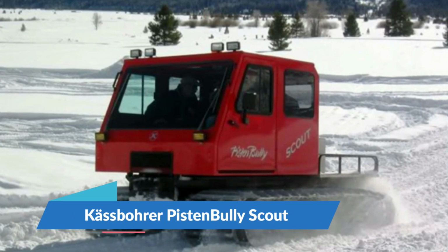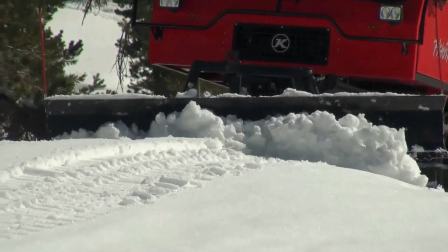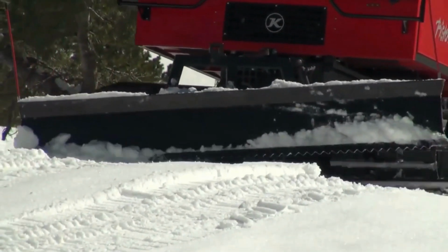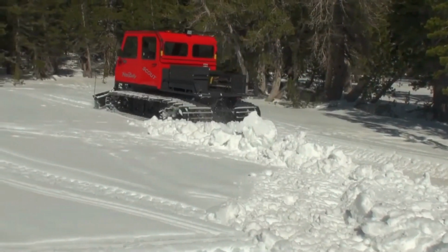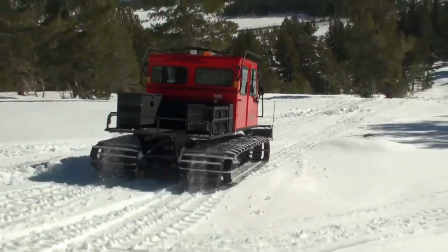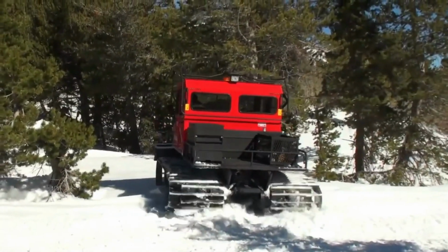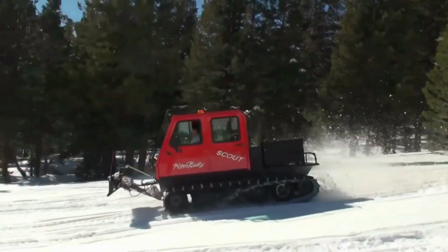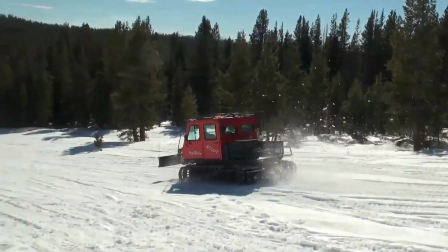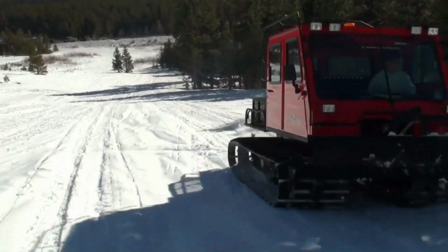Number 8. Kässbohrer PistenBully Scout. The PistenBully Scout is a small, agile bundle of power and has proved to be just as capable as any other ski maintenance machine. It is an all-terrain vehicle designed for rescue and utility tasks in snow-covered landscapes. The PistenBully Scout can cope with very heavy loads, carrying up to 1,650 pounds with ease. As an emergency and rescue vehicle, the PistenBully Scout safely recovers and rescues people from the most extreme spots.